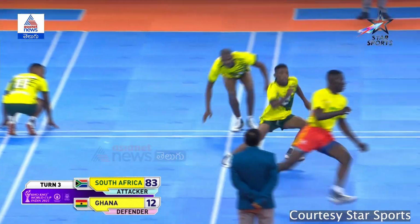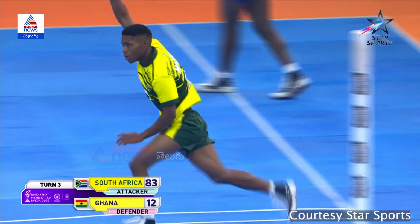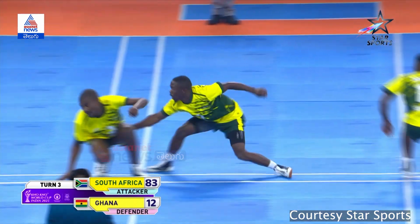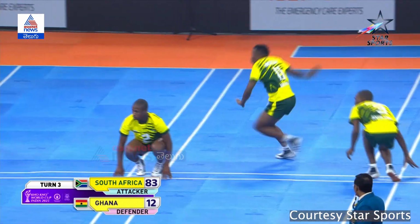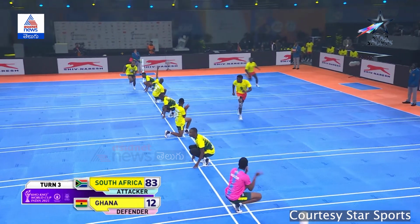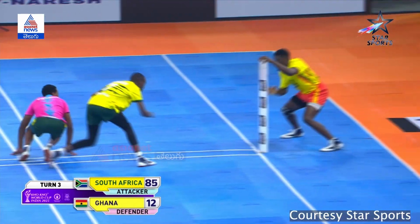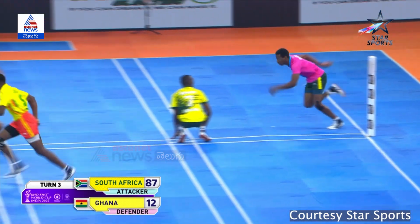They'll come out to defend in a short while, but then they've done their job well. They've already broken their record. In the first turn, they went 6.1 batches. They've done 7 batches now. This is batch number 8 for Ghana. And another tag. Yes, it is. Another tag. The tags keep coming. The points keep coming. 4 more points already.